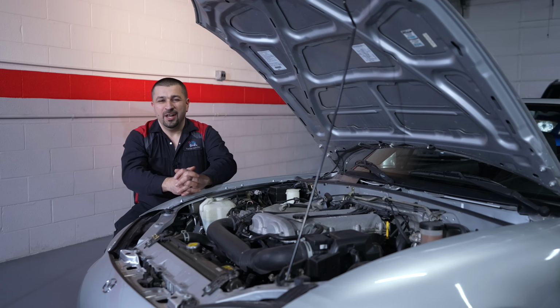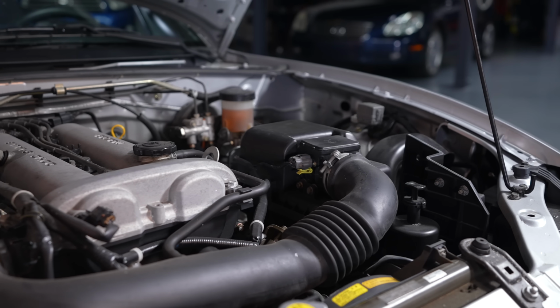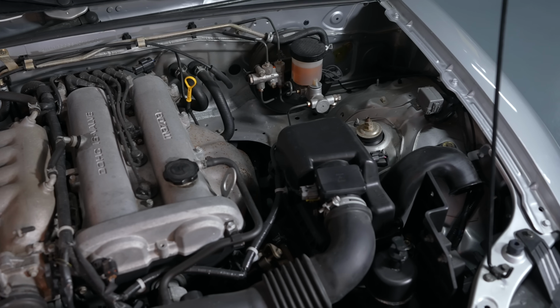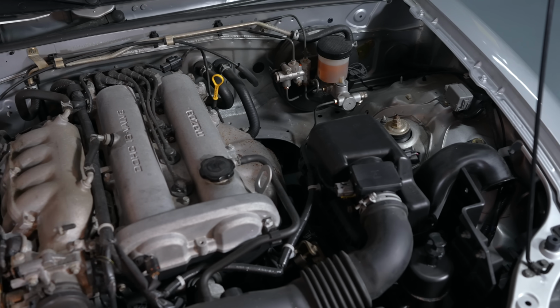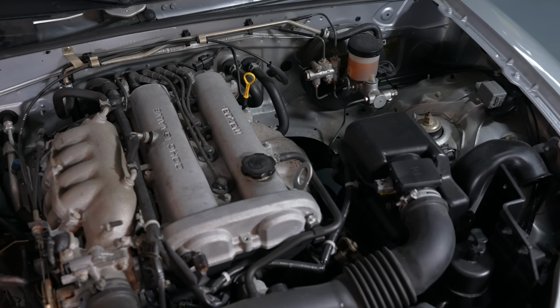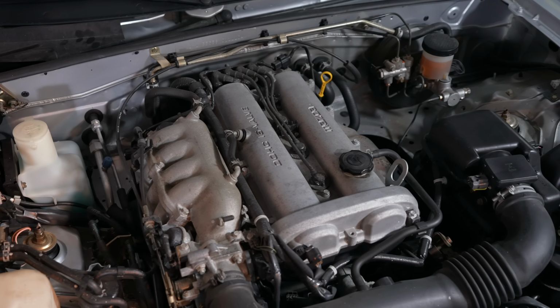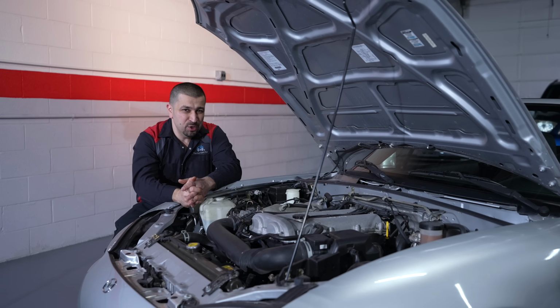Let's take a look under the hood of the Mazda Miata. And this engine is such an interesting engine. It's a 1.8 liter four-cylinder engine, but it had so many revisions over the years that sometimes the same generation had different revisions, like this particular generation.